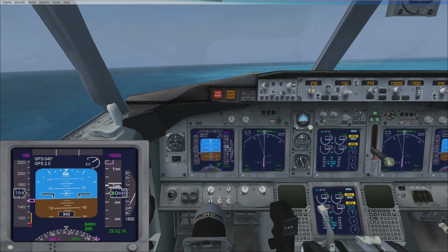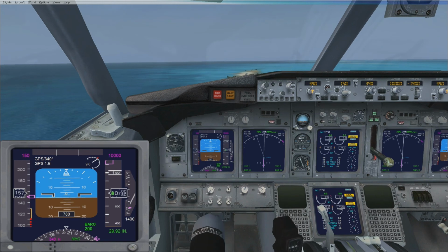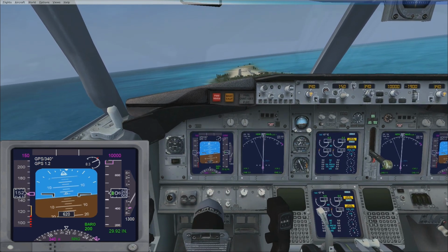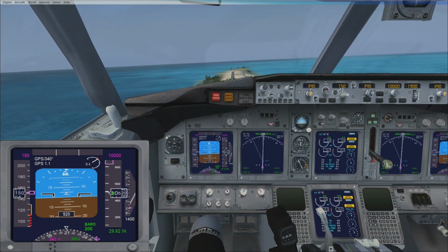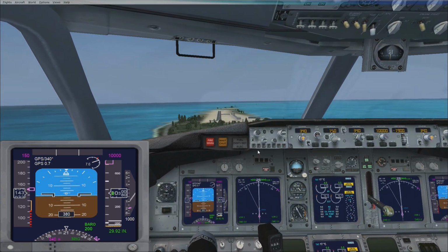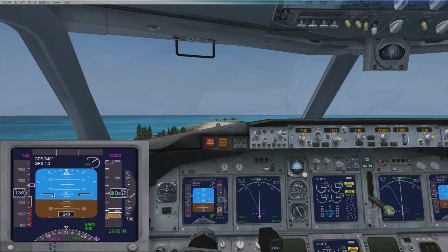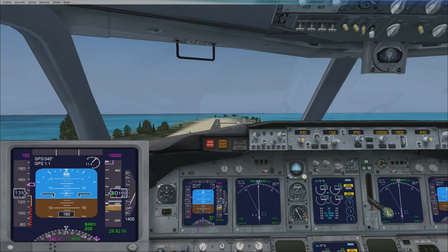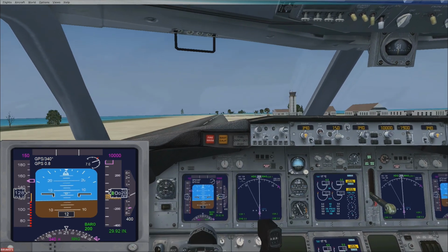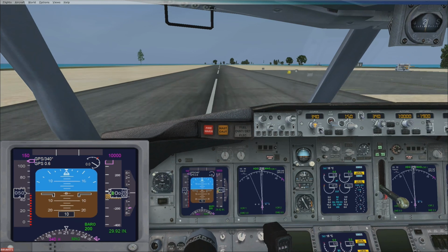1,000. 500. Sink rate. 300. Approaching minimums. Minimums. 200. 100. 50. 40. 30. 20. 10. World Travel 1392, welcome to Hanimaadhoo. Emergency equipment is rolling.